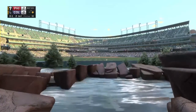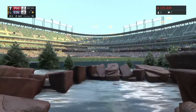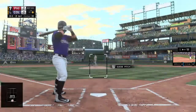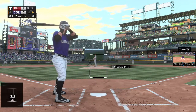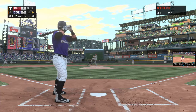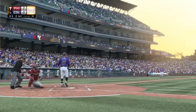Well, that pitch isn't going to light up the radar gun, but it's been effective. Well, it doesn't have to. If you get that good movement and put it in the right spot, it's plenty good enough to do the job. He's set. Here's the 0-1. Here's a late swing and a miss. Strike 2.